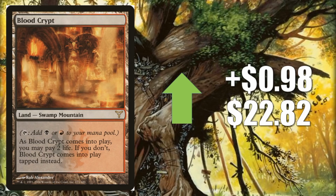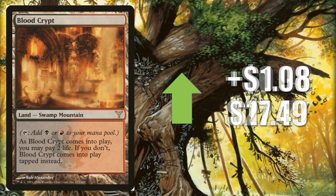And this is in Grixis Control currently in Standard, but it's not in a whole lot of other places right now. Modern, though, it is in Dredge, and it's in Hogaak Bridgevine, which is very, very popular currently. You'll find it in a lot of other decks there too.